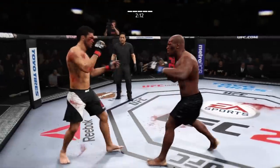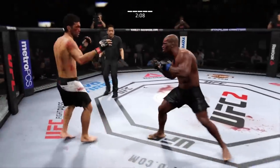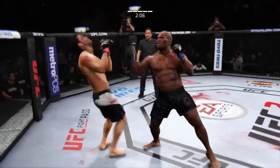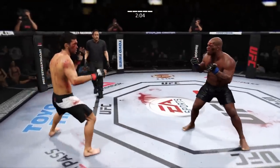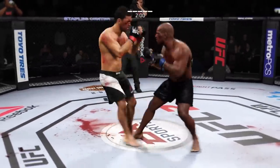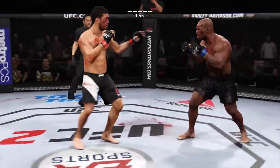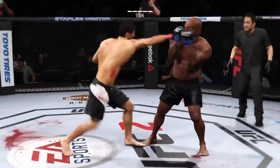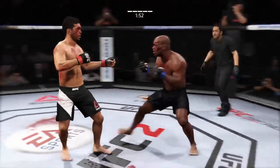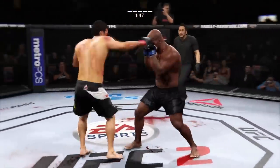Teeing off! This could be it right here. Big right hand! Hard left hand! Big straight punch! Oh, he's going for it here. Under two minutes remain in this fight.